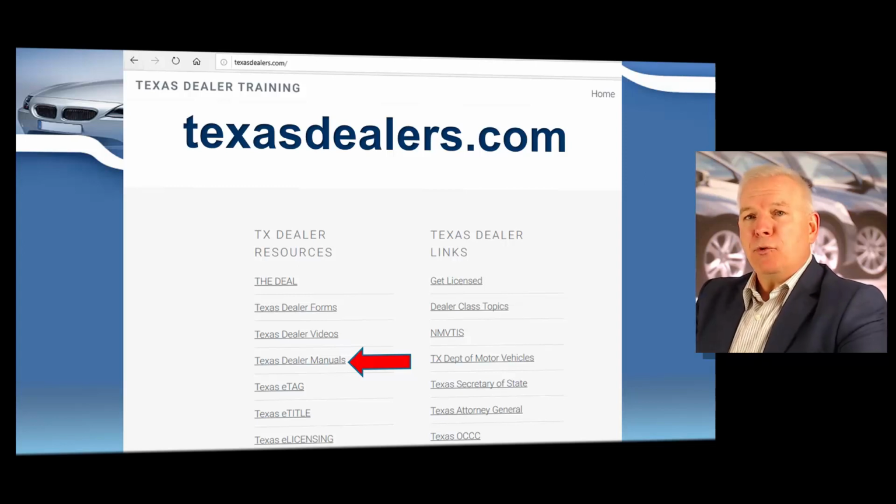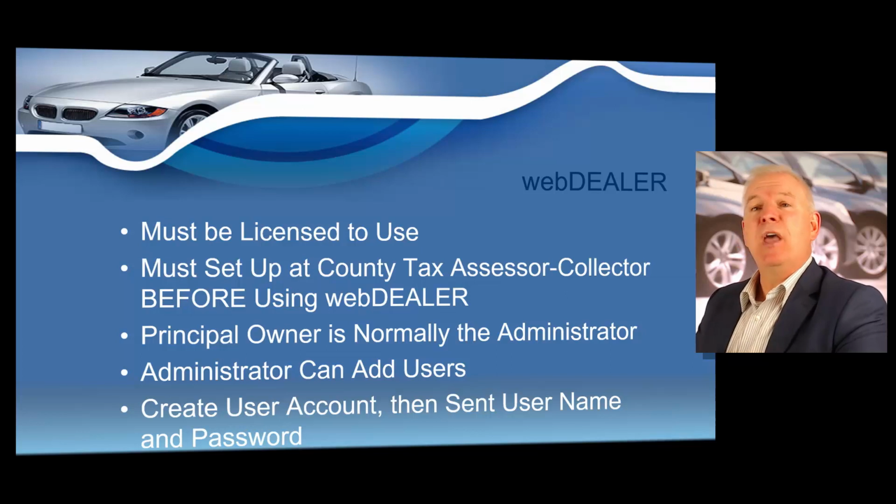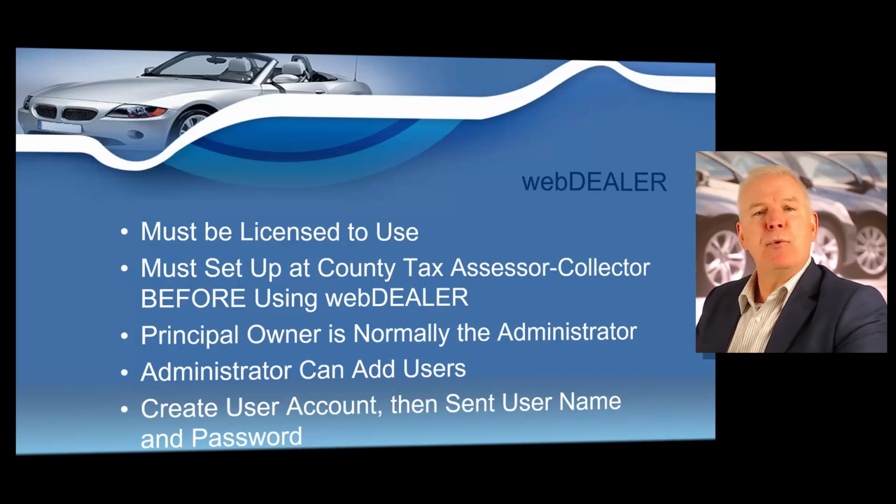In order for you to begin using the webDEALER system, you must first obtain your dealer's license from the state. So obviously, you can't use webDEALER unless you are a dealer. Once you've obtained your license, or if you've already had your license, then you've already created a user account. This system will always recognize you, the owner, as the administrator of the system. Later, you're going to be able to add dealership employees to the system that may have access to more limited features. But as the administrator, you will have access to all system features.